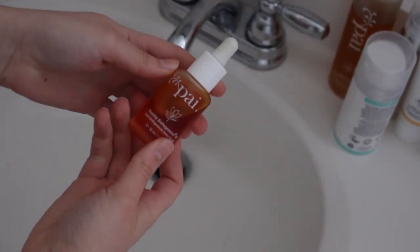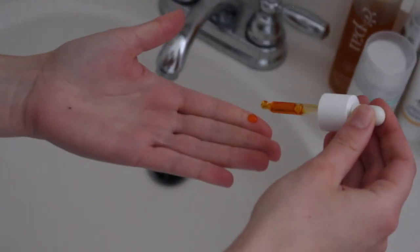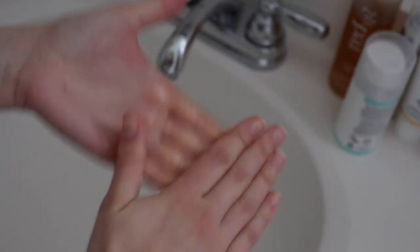And then to finish off my skincare routine, this is again the only other product besides the tonic that I use day and night. This is the Pai Rosehip BioRegenerate Oil. And this is something that they are also known for, like the oil cleanser I initially talked about. They have a couple of sizes of this. This size that I have here is the larger one and it's $44. And this is your finishing step to seal in all of that good skincare you just applied.